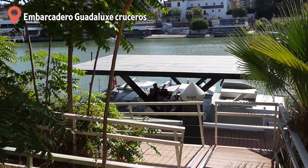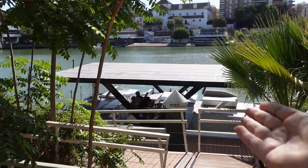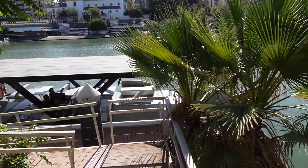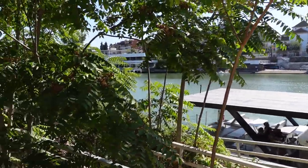It is finally time for our boat cruise, and we chose this smaller boat instead of one of those big ones that are super full of people, and I'm very much looking forward to it.